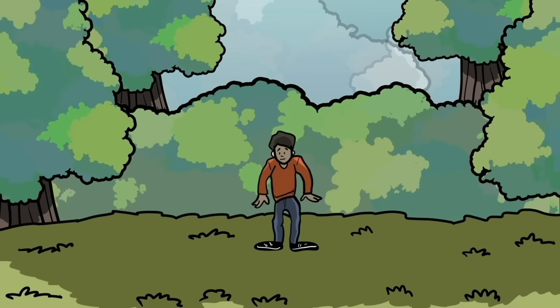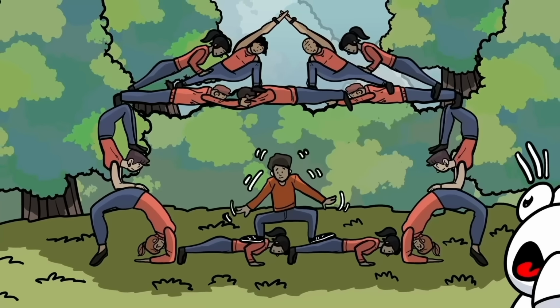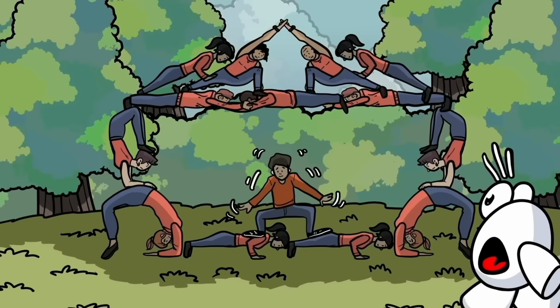I guess the human equivalent of a bivouac would be like trying to live in a house constructed from a bunch of people doing yoga poses. Talk about bending over backwards for a friend.